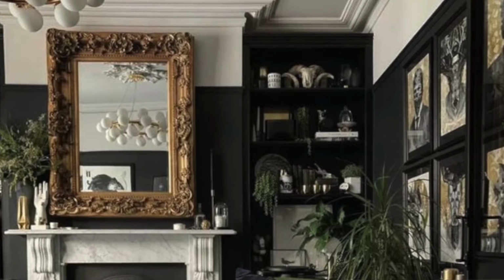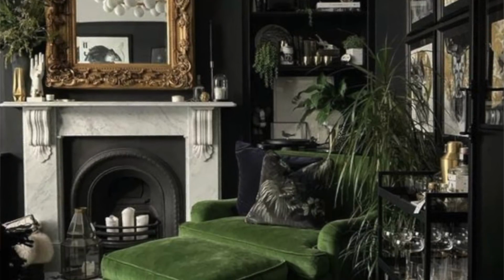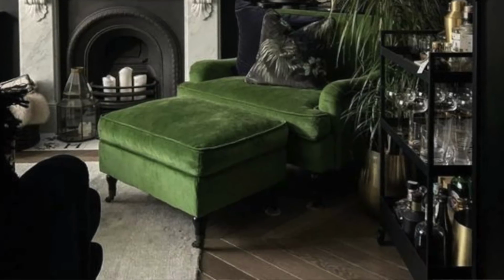Then you need to use that wall as a focal point, right? It's naturally going to be a focal point, so go ahead and probably try to use the wall that you see first when you walk into the room. The biggest piece of furniture is probably going to be in front of that wall. So that's the bed frame, that's the couch, that's the buffet in the dining room. These are the kinds of things that you usually see in front of an accent wall. Also a mantle.